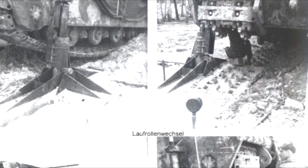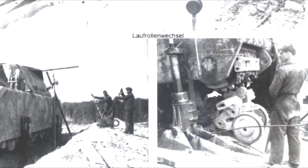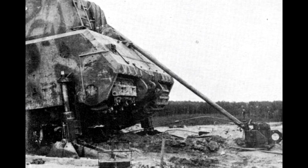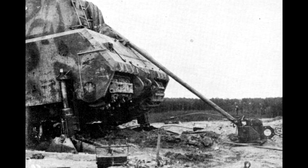Multi-track tanks are notoriously difficult to maintain. The Object 279 and T28 were never mass produced. At least those tanks are lighter in comparison to this and could be easily recovered and taken to a maintenance workshop for repair. How would you recover the Ratte and possibly all 2,000 tons of it?